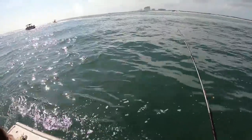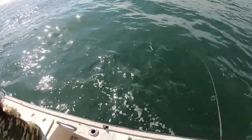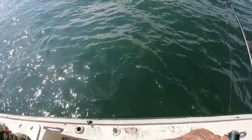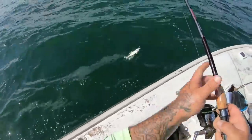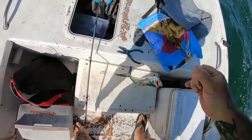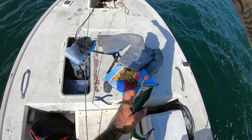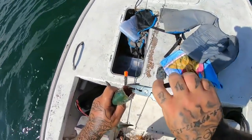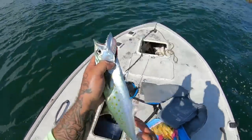Guys, hooked up with the second Spanish. Is this little Spanish mackerel? There we go. Number two Spanish. A little bit bigger. A little bit bigger. Nice little mac.